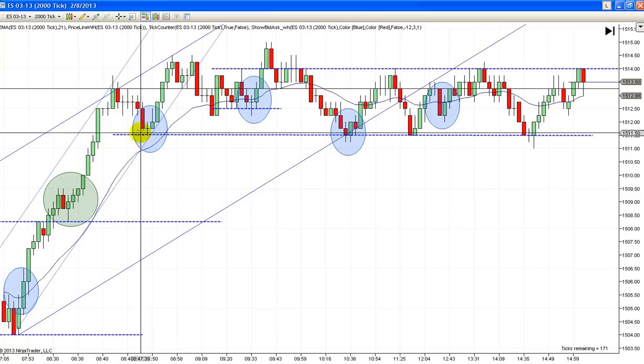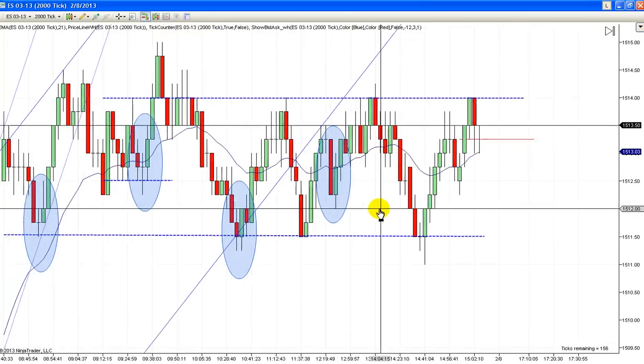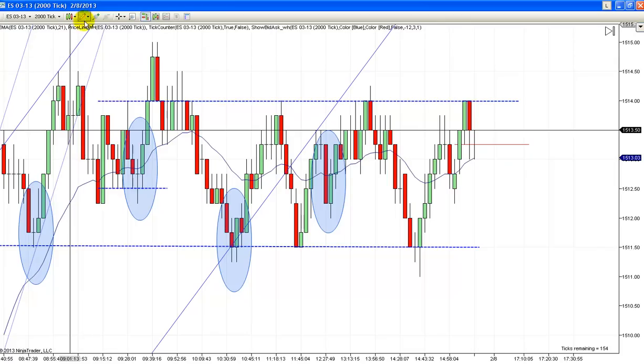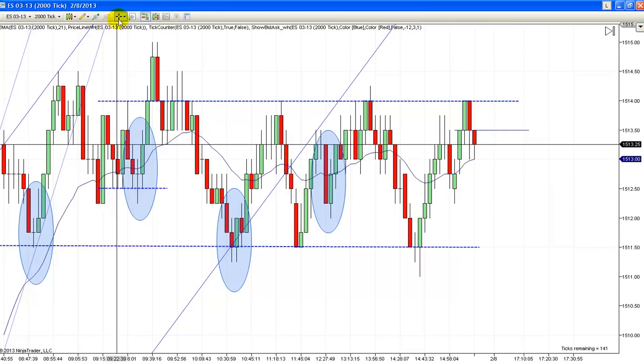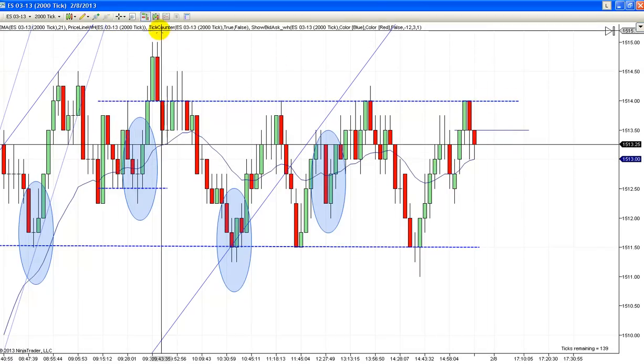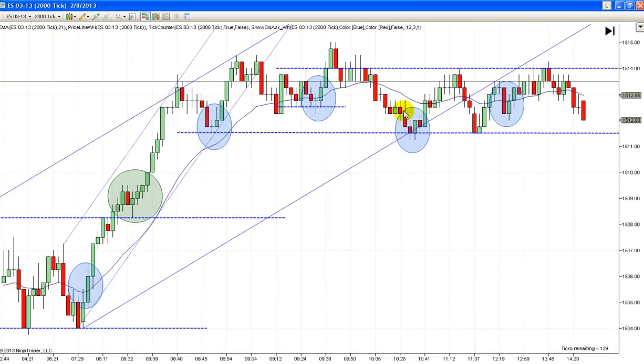And you can see what happened if you'd have bought it every time it came down here, or sold it every time it came to the top. You'd have made money. And my guess is this one will work out the same if the market doesn't close first. Although I am still looking for a new high right here, so it's a good enough reason not to take that short. But that's really the only way to trade that, and that was most of the day right there.